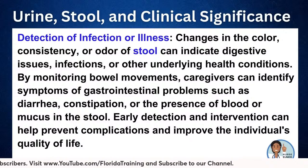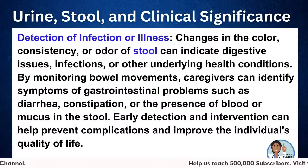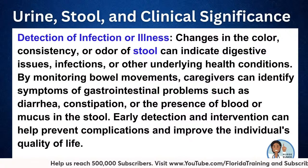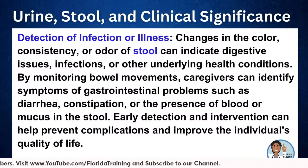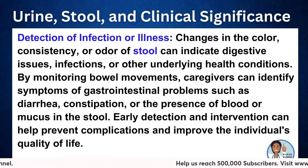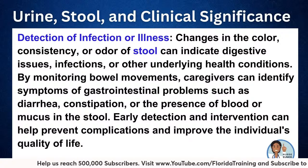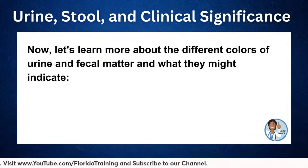All right, so next, and we have about 10 slides before we actually get to the different colors, is detection of illness and or infection. Changes in the color and consistency or odor of the stool can indicate digestive issues, infections, or other underlying health conditions. By monitoring bowel movements, caregivers can identify symptoms of gastrointestinal problems such as diarrhea, constipation, or the presence of blood or mucus in the stool. Early detection and intervention can help prevent complications and improve your patient's quality of life.